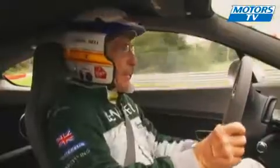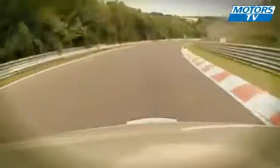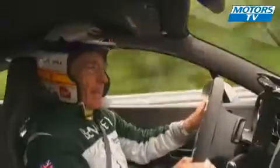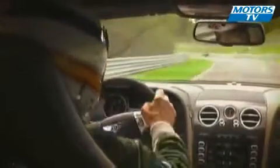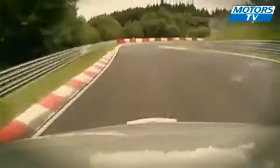Well, here we are going on that lap, the one that I've been waiting for so long, in the Supersports. A lot of us would like to call it the extreme Bentley. And we're at the most amazing track in the world that I mentioned just now, the famous 12-mile Nürburgring. Used to be 14, but now it's 12 miles. They cut out the pit area.